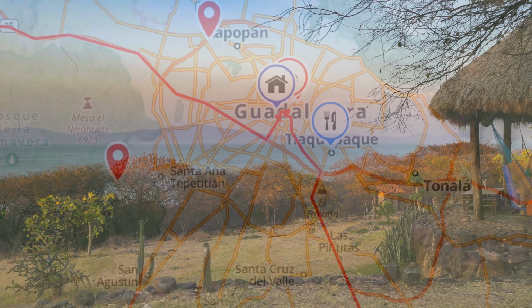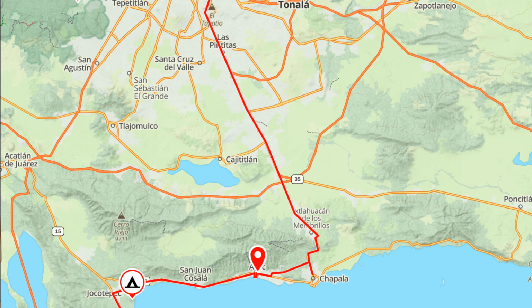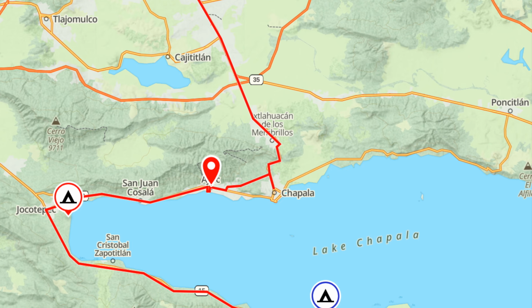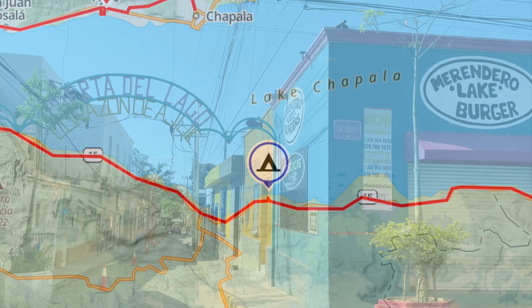We left you last time, we were just preparing to leave the bustling city of Guadalajara. We were looking forward to more of a nature experience, so we headed south towards Lago de Chapala, Mexico's largest freshwater lake, covering approximately 420 square miles.